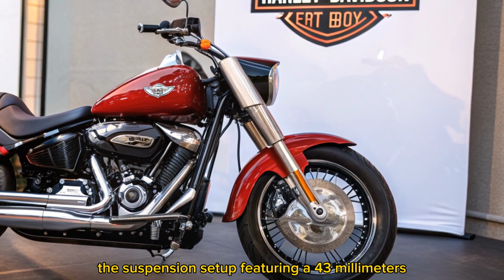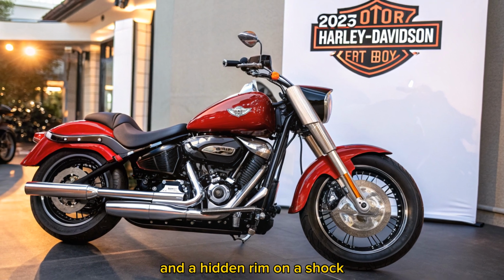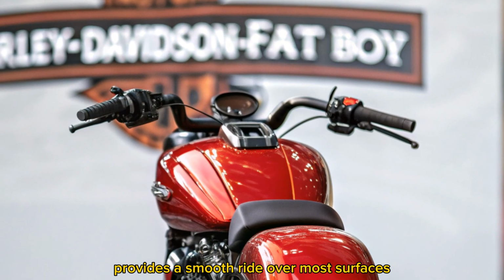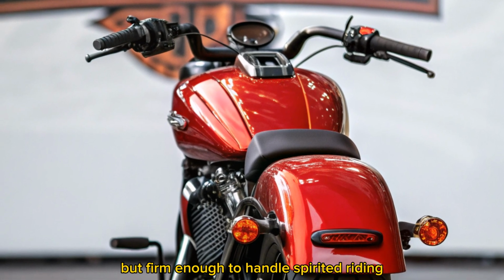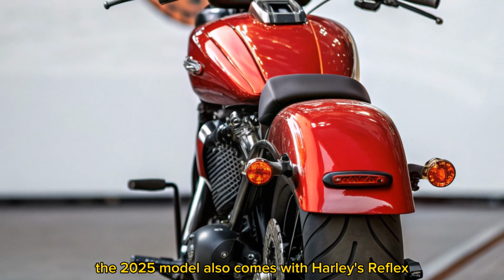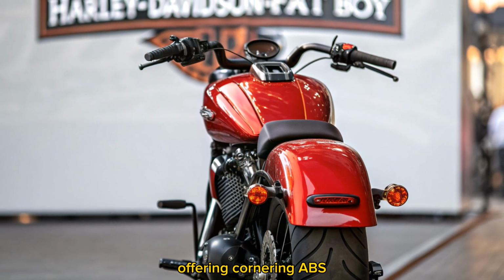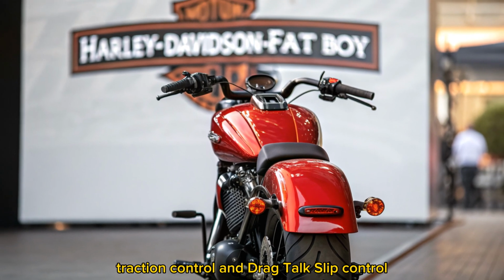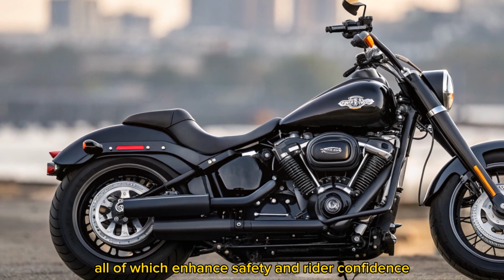The suspension setup, featuring a 43mm dual-bending valve front fork and a hidden rear monoshock, provides a smooth ride over most surfaces. It's plush enough for highway cruising but firm enough to handle spirited riding. The 2025 model also comes with Harley's Reflex Defensive Rider System, RDRS, offering cornering ABS, traction control, and drag torque slip control, all of which enhance safety and rider confidence.